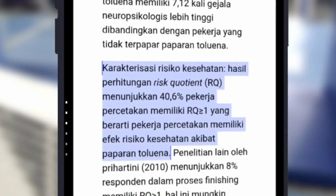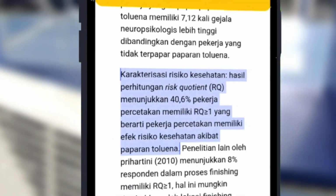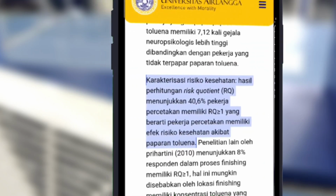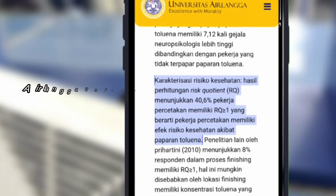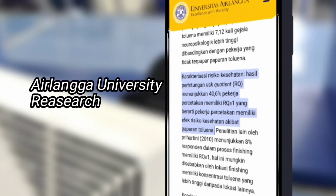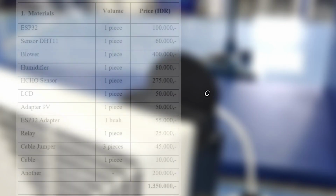In research conducted by Jihan and friends, they concluded that the result of the risk quotient calculation is that 4.6% of printing workers have health risk effects of toluene exposure. Motivated by this, we decided to make a system to minimize the health risk effects.